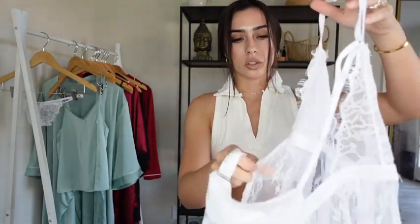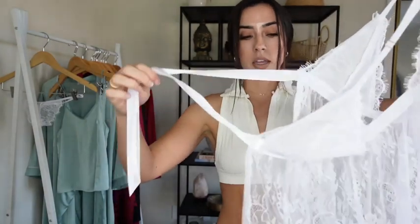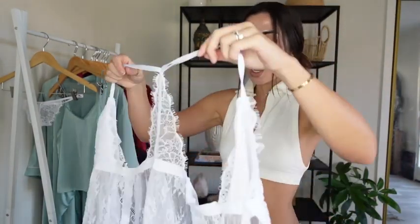And then again, you could also just always leave it open and just tie the front. But something to make you feel, you know, a little sexy, fun.